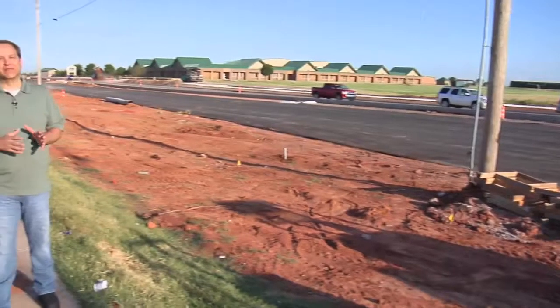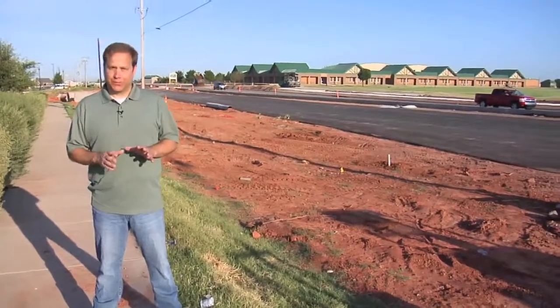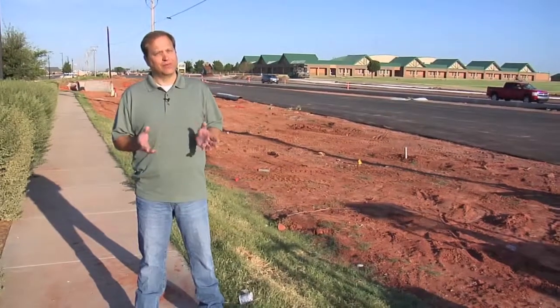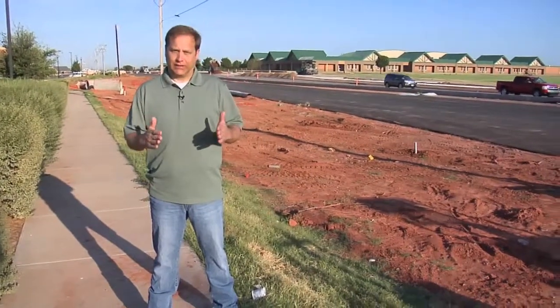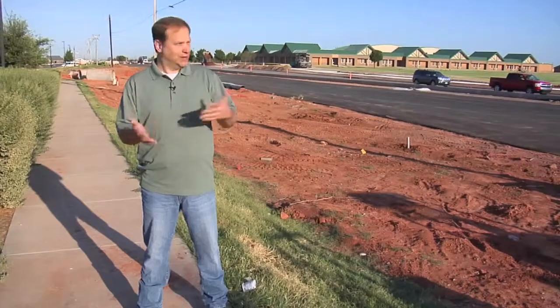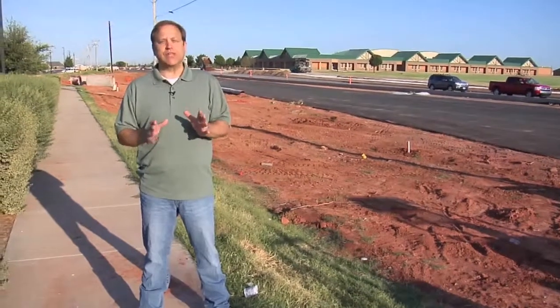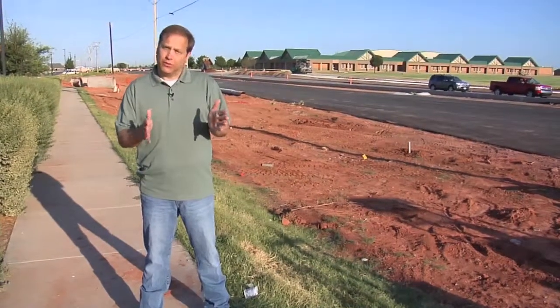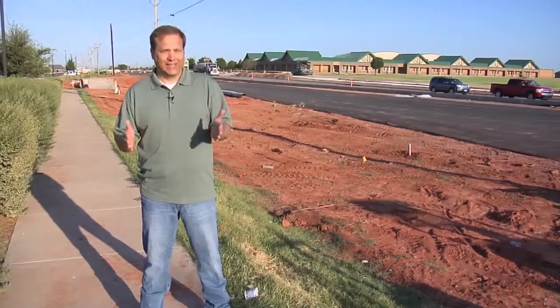Hey there, I'm Eric Smith, and right now I'm at the corner of Covell and Kelly, where we've got a major project going on. You've probably noticed it if you've driven through the area, but right now crews are in the process of widening Covell and Kelly, which involves improving the intersection that you see right here. Now, originally this was going to be two separate projects. Widening Covell was going to be one of the projects, and then we were going to turn around and widen Kelly a little bit later on.